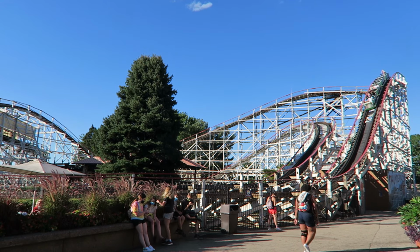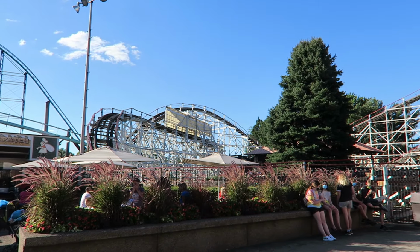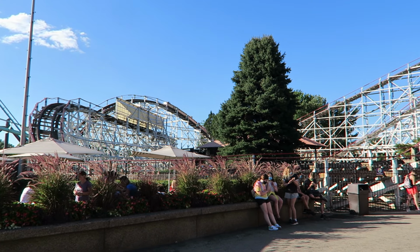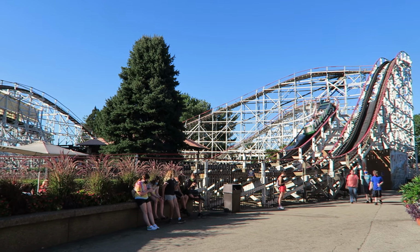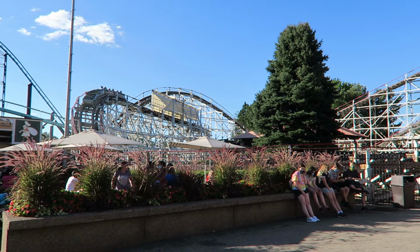Thunderbolt is one of three classic wooden roller coasters at Kennywood, and I think it's the best of the trio. This coaster originally opened 100 years ago as the Pippen, but it was extensively modified and transformed into Thunderbolt 4 decades after it opened. In this video, I will explain everything that makes this coaster so special.